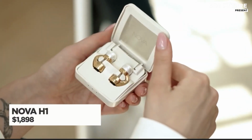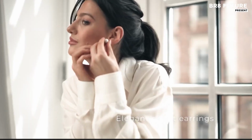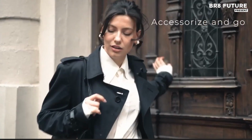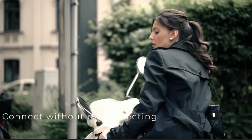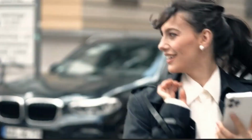Styled like elegant jewelry but built with precision audio engineering, these earrings redefine how sound blends with life. Nova's H1 audio earrings bring together craftsmanship and patented directional sound technology in a seamless, non-intrusive way. Rather than blocking your ears, these out-of-ear wearables funnel audio through acoustic chambers built inside real freshwater pearls, aiming sound directly toward your ear without disturbing the space around you.